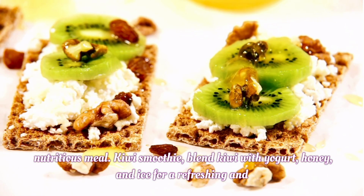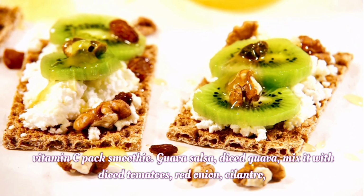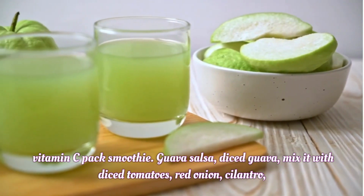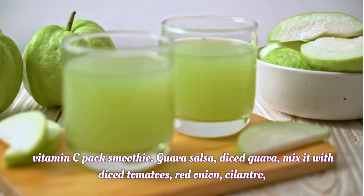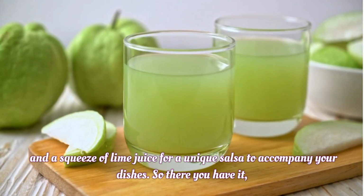Blend kiwi with yogurt, honey, and ice for a refreshing and vitamin C-packed smoothie. Guava salsa. Dice guava, mix it with diced tomatoes, red onion, cilantro, and a squeeze of lime juice for a unique salsa to accompany your dishes.